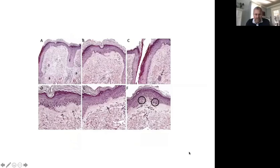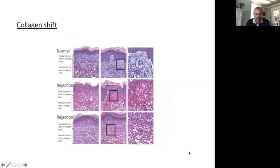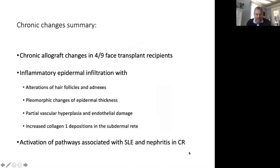When we looked histologically, the epidermis appears to be thinning. There's a reversal of collagen ratios 1 and 3, and there are also some chronic infiltrates in the deeper epidermal junction. The collagen shift goes from normal, which is collagen 3:1 ratio, to more collagen 1, so more fibrotic type of appearance. And to summarize it, we see alterations in hair follicles, we see pleomorphic changes in thickness, vascular hyperplasia, and then endothelial damage, and increased collagen 1 deposition.